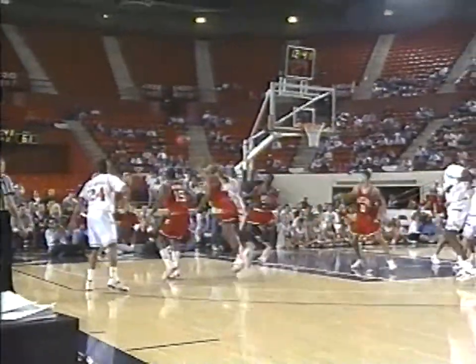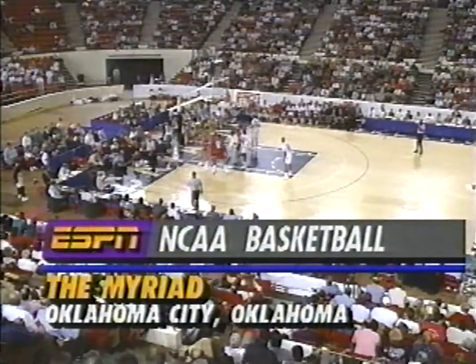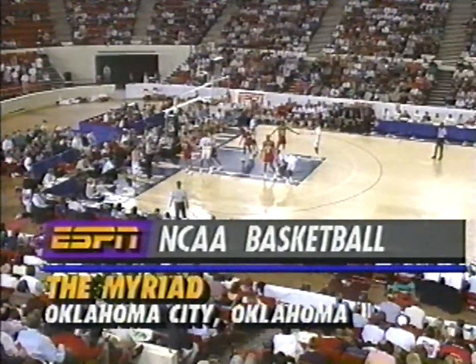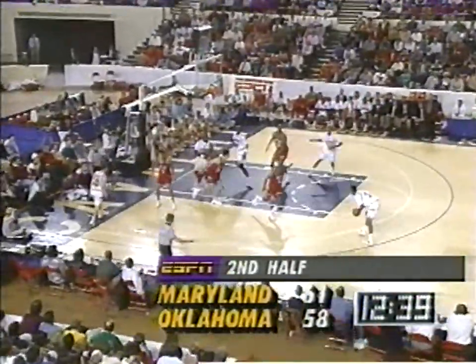Maryland back up by three. Alexander, there's a tip away. Mario Lucas with good hustle. And the Sooners will get it back with 25 on the shot clock. We're at the Myriad in Oklahoma City. The Sooners' home away from home. They led by two at the half after a 13-point first half lead. Maryland's come on strong. The Terrapins lead by three.